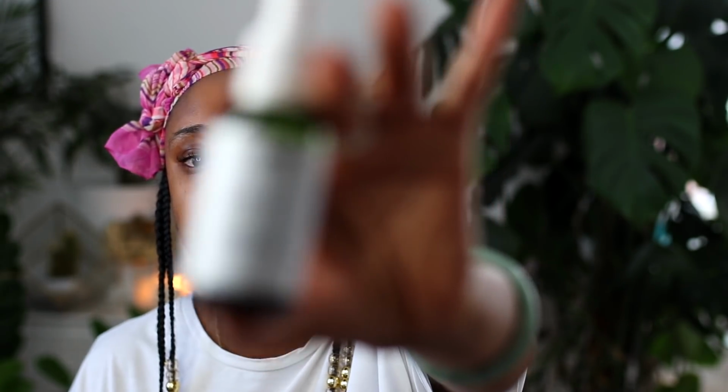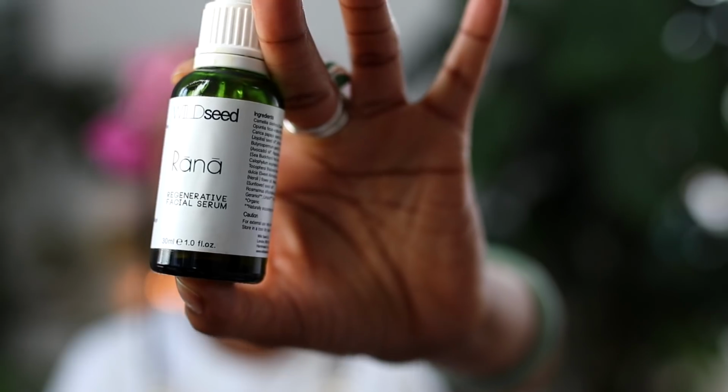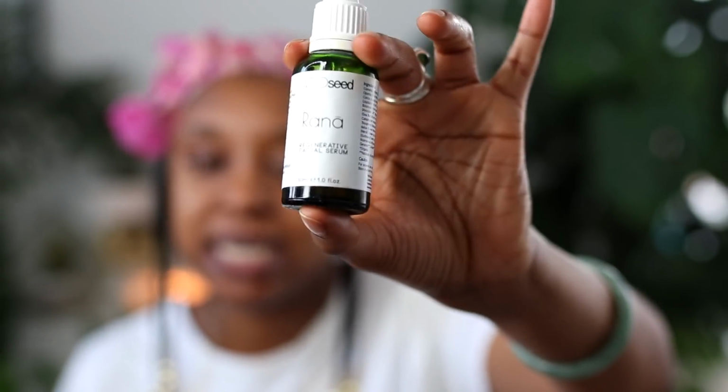Makeup face look situation. Okay, I have moisturized my face, and to moisturize my face I use my Rana facial serum from Wild Seed Botanicals, and I use this as my daily facial treatment slash moisturizer, morning and evening.